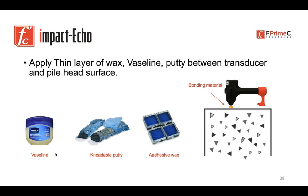for the impact echo sensor. And if you have a temperature issue and you are working in hot weather conditions, of course, Vaseline cannot really be used in those conditions. You can use plumbing putty or any other adhesive material just to make sure the impact echo sensor is connecting to the concrete surface properly.